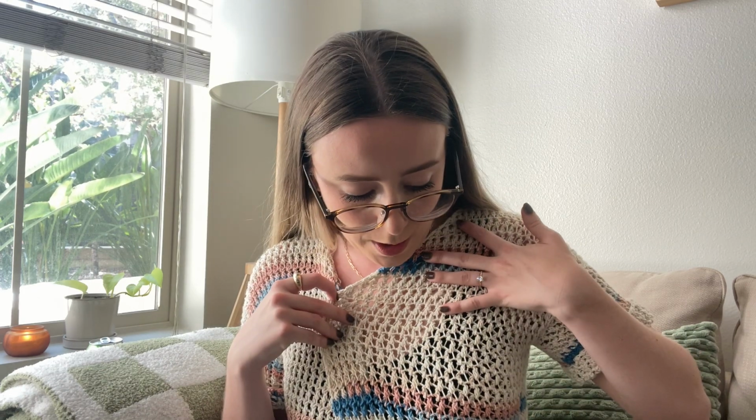This is the Lion Brand 24/7 Cotton. I believe it's in the DK prints. But yeah, it's just so beautiful. And how many times have I said beautiful? Probably too many times. I say it way too much. I need to work on the adjectives that I use in my videos, clearly, but we're a work in progress.